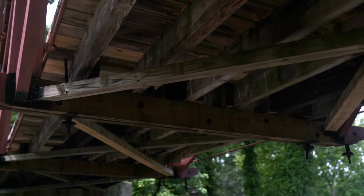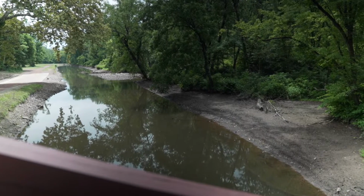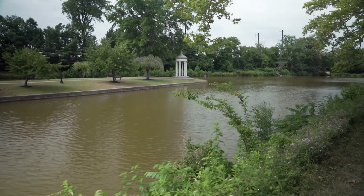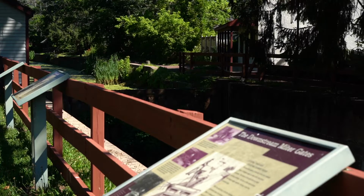That's the one we're standing on, which is the Thompson-Neely Camelback Bridge. It's one of the 6 remaining bridges of its type left. The D&L Trail is currently over 140 miles. A primary goal of the Delaware and Lehigh National Heritage Corridor is to protect the history, and we want to protect that so people can see it and experience it and read about it through signs on the trail.